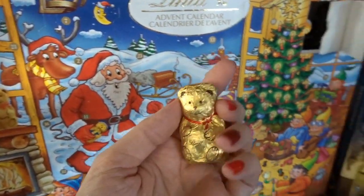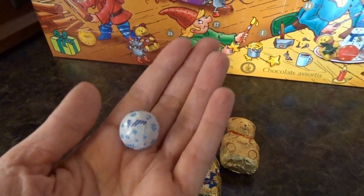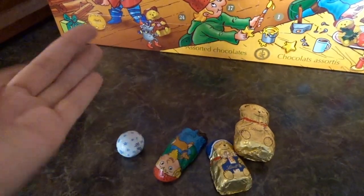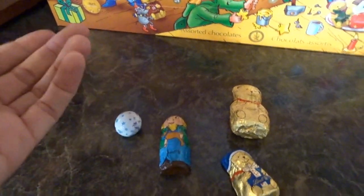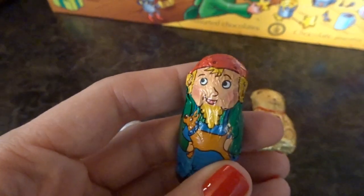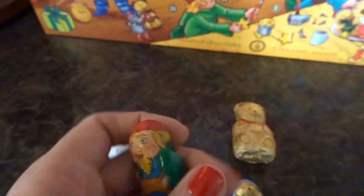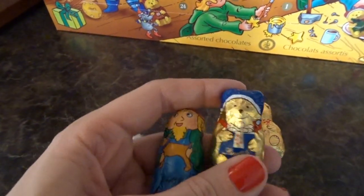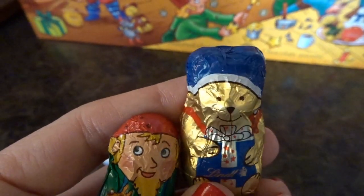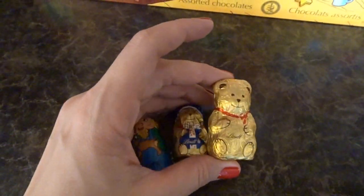Let me show you a couple of the other days. I've eaten a couple pieces. I ate one of these chocolate balls. One day came with two of these chocolate balls, and then another day had a little different shaped chocolate. It looked almost like the shape of a Reese's peanut butter cup. One of the days had this little elf guy holding, I think, a puppy. Another day had this smaller gold wrapped bear holding a present. But today it's this big old bear.